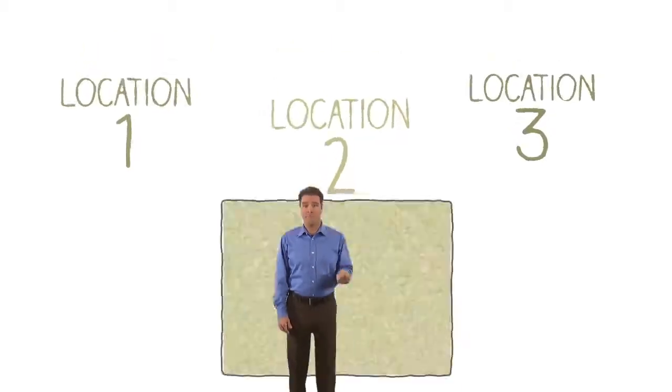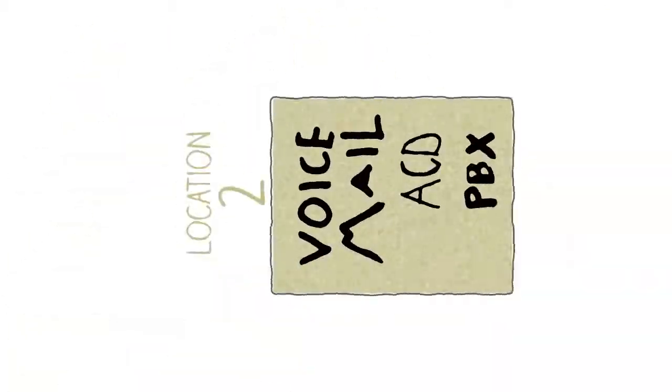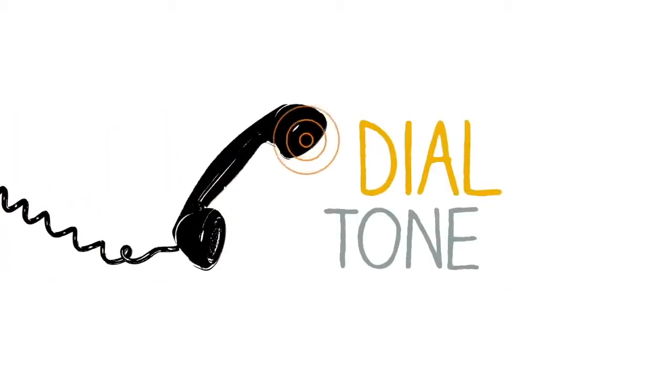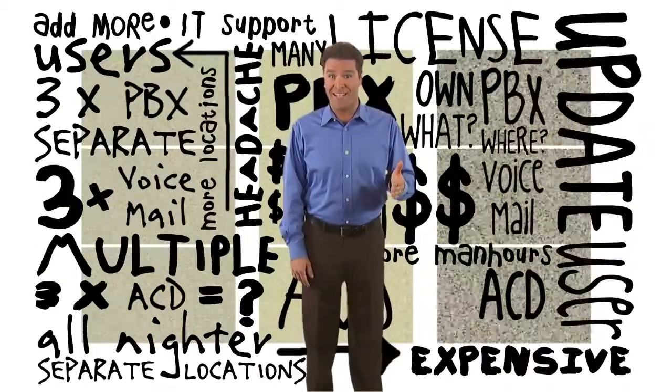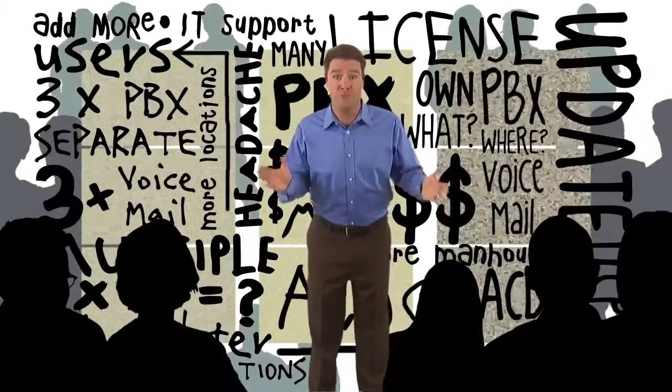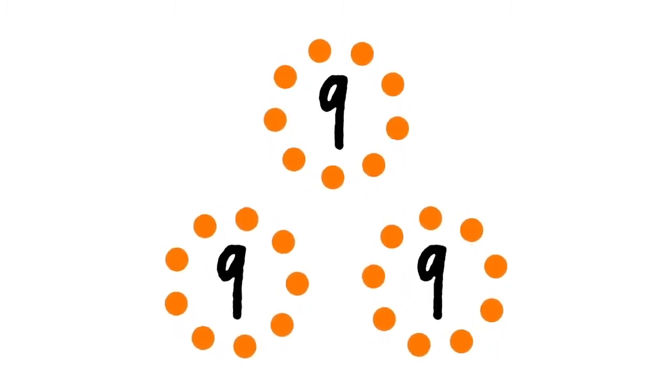The architecture of traditional telephony resembles silos. Every location is independent, with its own PBX, voicemail, and ACD. All in all, a surefire recipe for dial tone. But that'll cost you. With 3 locations, you'll have 3 PBXs, 3 voicemails, 3 ACDs, and who knows how many people to support it. Which means 9 things to update when you add a user, 9 sets of licenses, 9 kinds of headache. And that's just for 3 sites.